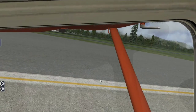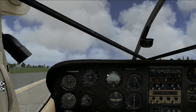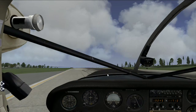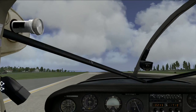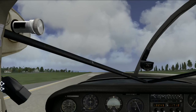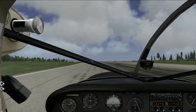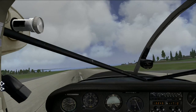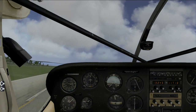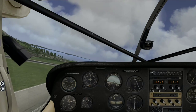Flaps 1. Prop to full, mixture to full. Little bit of gas. We're actually gonna come up over the hood for this. One Mississippi, 2 Mississippi, 3. Alright, we're at full throttle. Trim really matters on one of these airplanes. The good news though is that these are very short takeoff aircraft. Alright, we're up. And there we go.